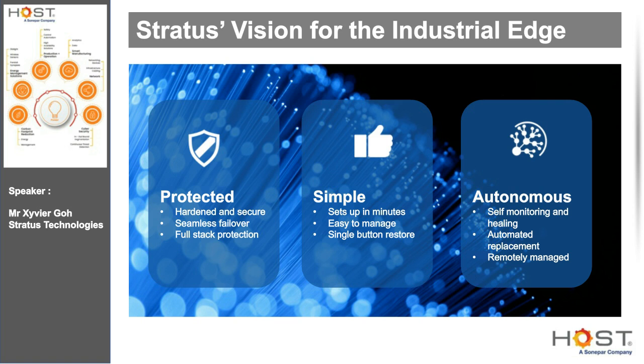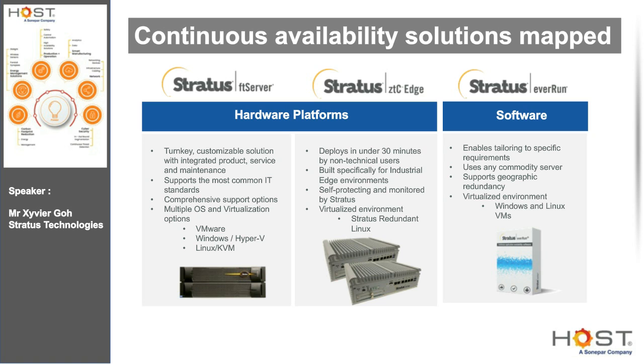On this next slide are our three main products. It comprises of 2 hardware and 1 software. Starting from the left, the FT server is Stratus's flagship product, which has been around for more than 20 years. It is currently at its 10th generation. As its name suggests, this is a server-grade machine that offers fault tolerance, FT, protection, at the same time lowering your total cost of ownership, TCO. This product is used across all sectors, from financial to industrial.